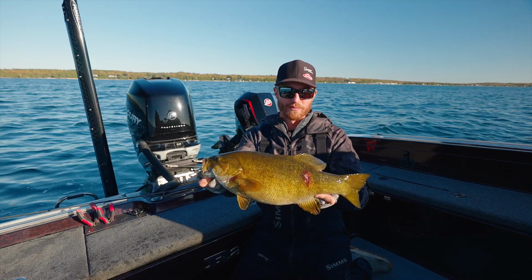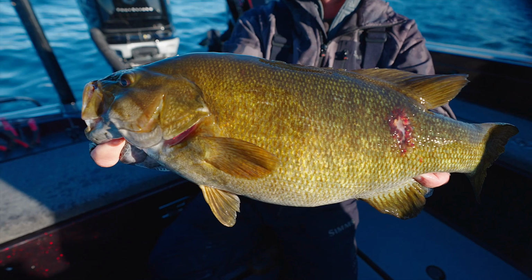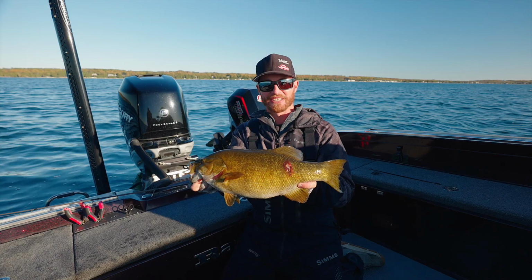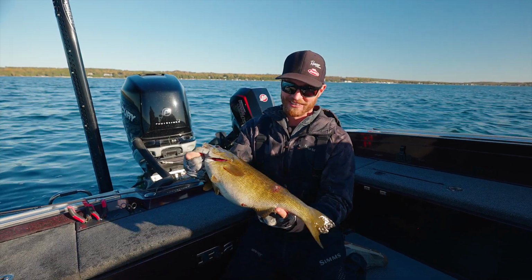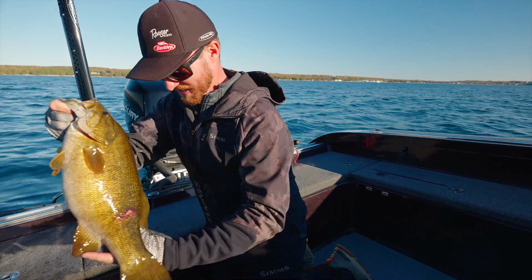You gotta have some rods that are ready for hunting, either using the rods for searching or using your electronics really fine-tuned to understand where you need to be fishing. And obviously these Great Lakes fish are so cool because they're so big. Let's get her back here.